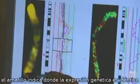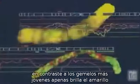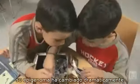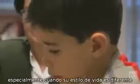Here on the left is the overlapped DNA of 6-year-old Javier and Carlos. The yellow indicates where their gene expression is identical. On the right is the DNA of 66-year-old Anna Marie and Clotilde. In contrast to the younger twins, hardly any yellow shines through. Their epigenomes have changed dramatically. The study suggests that as twins age, epigenetic differences accumulate, especially when their lifestyles differ.